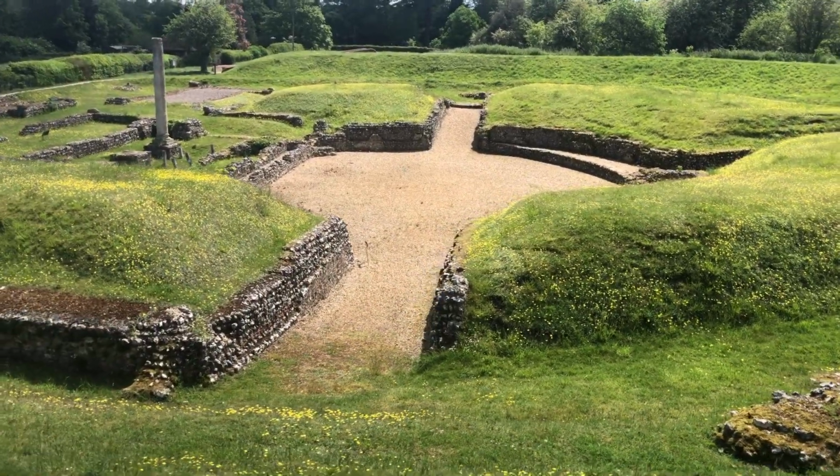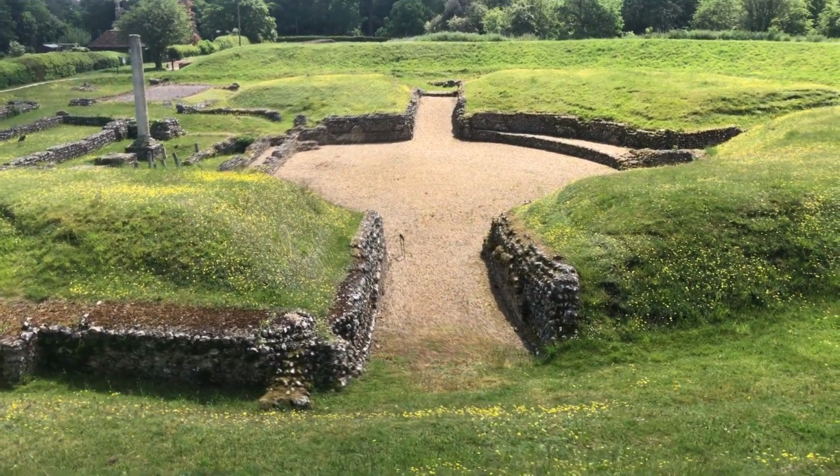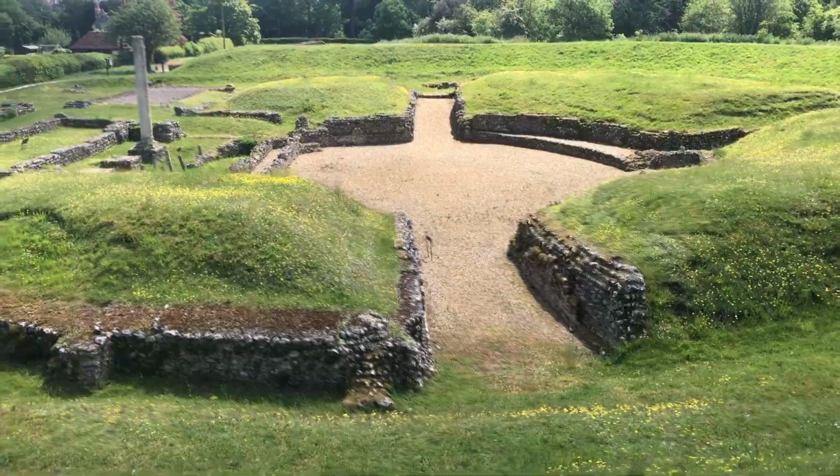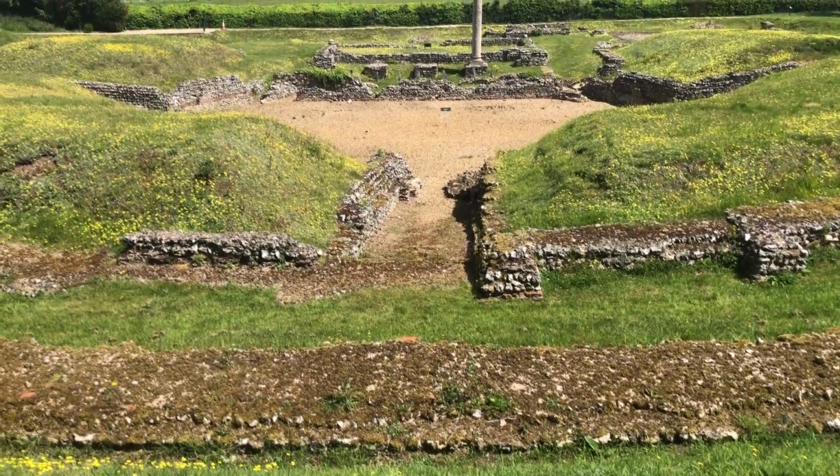What makes it different is that it has embanked seating rather than an amphitheater design. By about 300, after some more redevelopment, the theater had the capacity to seat 2,000 spectators.